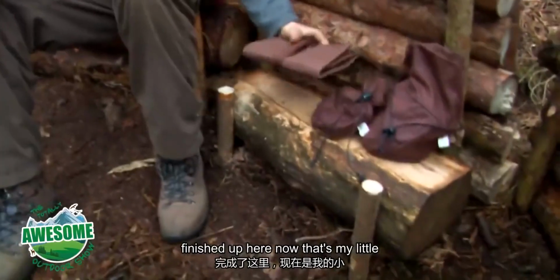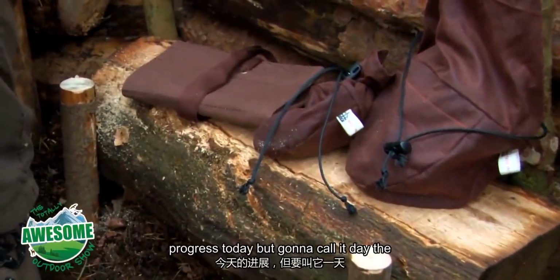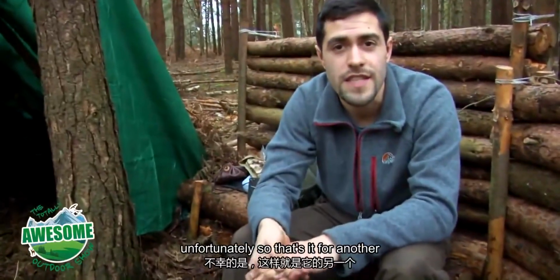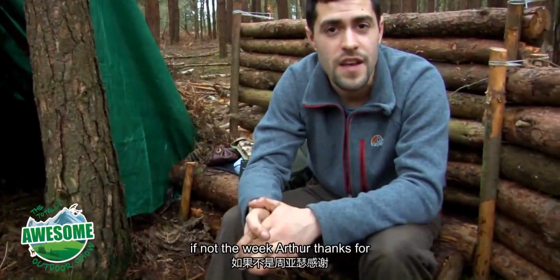I've finished up here now. That's my little table done. So we've made lots of progress today, but I'm going to call it a day. The light's going, unfortunately, so that's it for another week. There's rain forecast in the week. Hopefully, maybe get out next weekend, if not the week after.